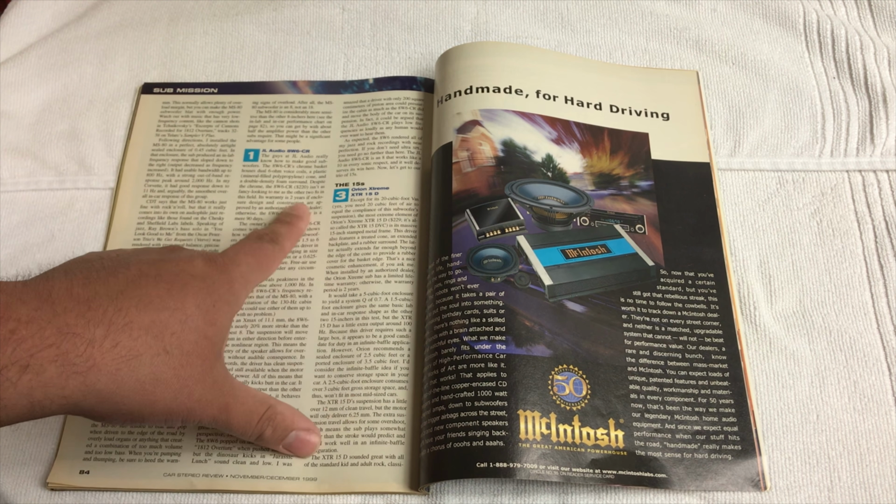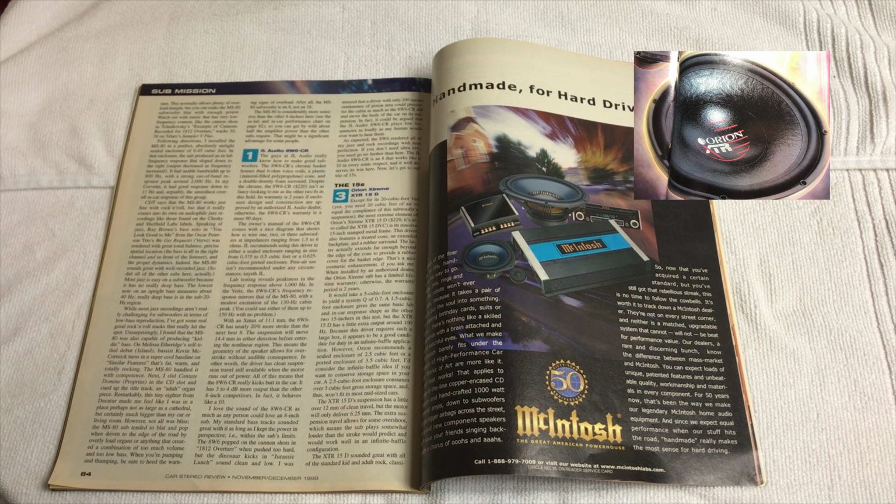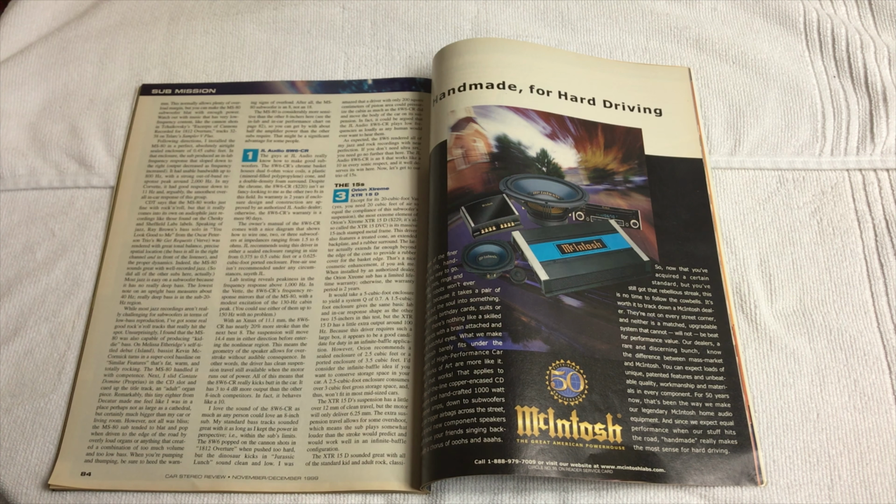Now we're on to the 15s. Starting with 3, it's the Orion XTR 15D. D's for dual voice coil. Except for its 20 cubic foot Vas, yes, you need 20 cubic feet of air to equal the compliance of this subwoofer's suspension. The most extreme element of the Orion's Extreme XTR 15D, with a retail price of $229, is its massive 15-inch stamped metal frame. This driver also features a treated cone, an extended backplate, and a rubber surround. The latter actually extends far enough beyond the edge of the cone to provide a rubber cover for the basket edge. That's a nice cosmetic enhancement, if you ask me.